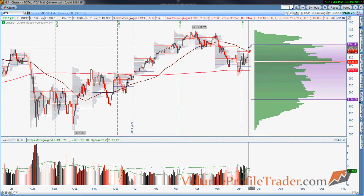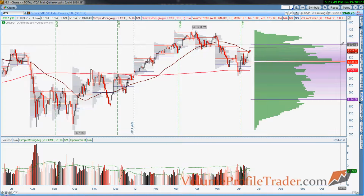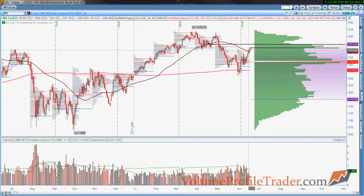The market followed through to the upside today. Had a little bit of resistance up, basically at the top of this high volume area, 1358.75 up to 1372 really, as far as a potential upside resistance target. Whether we get that high remains to be seen.